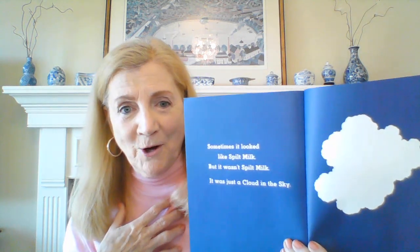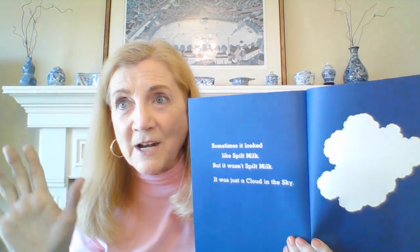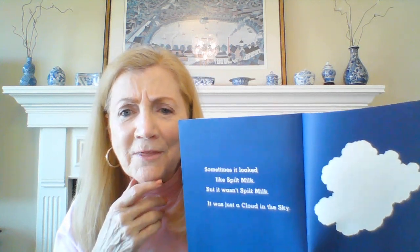So I remember as a child looking up and seeing, oh, that one looks like a giraffe. Oh, look at that one. That looks like an elephant. That looks like a Ferris wheel. I wonder how clouds can look like different things. What makes them move and change shapes, do you think? What makes them move? You're right. The wind can make them move and maybe make some different shapes.